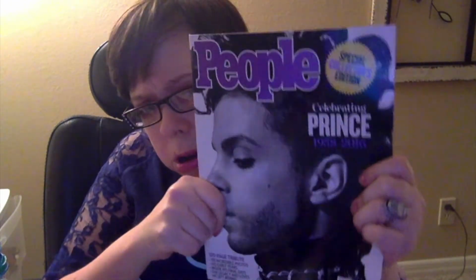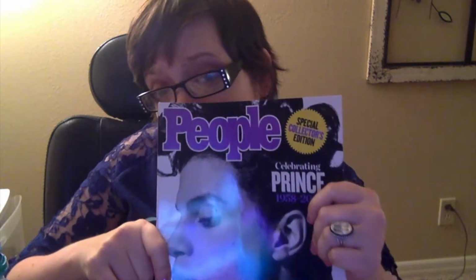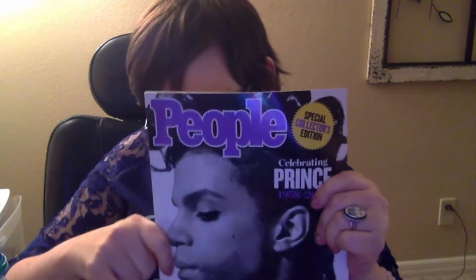And I also got another memorial book from another one of my inspirations that I love and miss terribly, Prince. This is the People magazine celebrating his life. And so I will keep this forever too. This is very, very meaningful. And I'll share that with the video where I show the book to you in more detail.